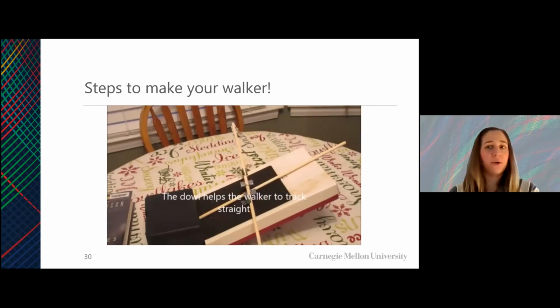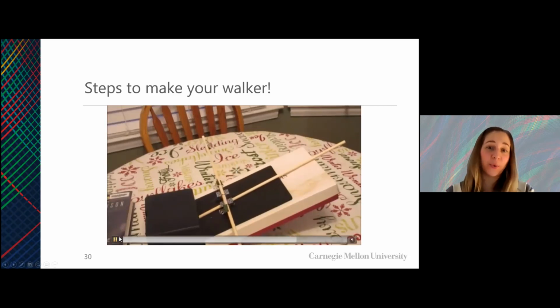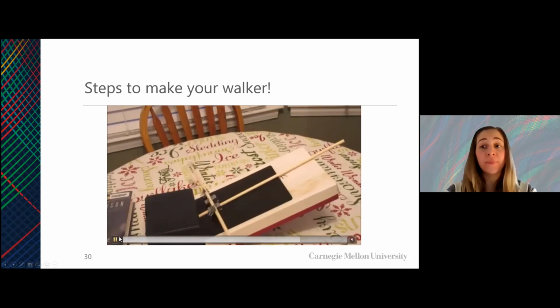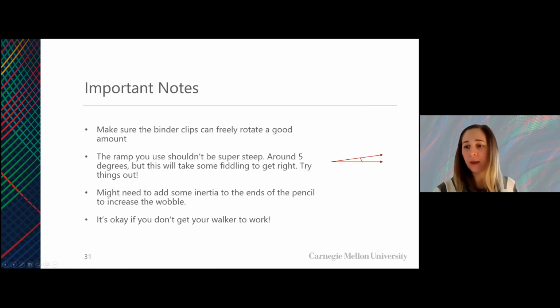So in a perfect world, this is how your walker would walk. But our task today is to try to figure out what works for the materials that we have. So some things to keep in mind while we do this. You want to make sure that your binder clips can rotate a good amount. You want to make sure that your ramp isn't super steep.